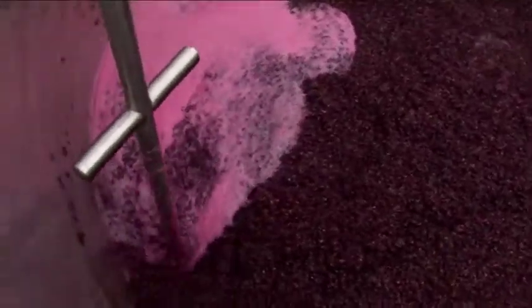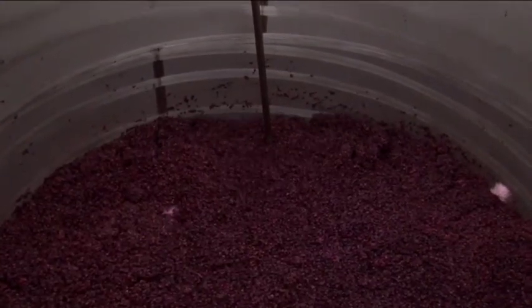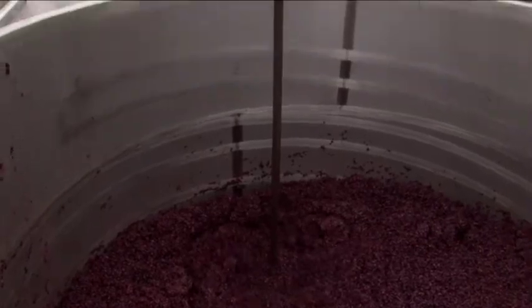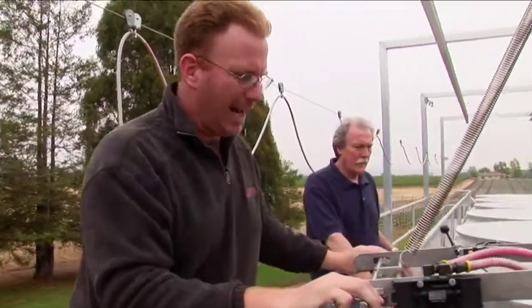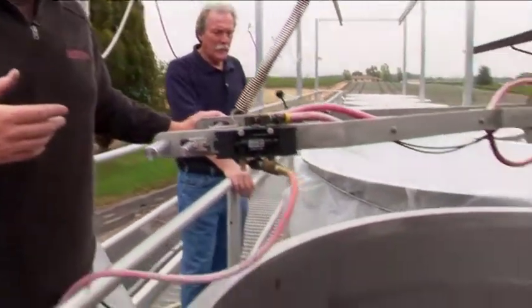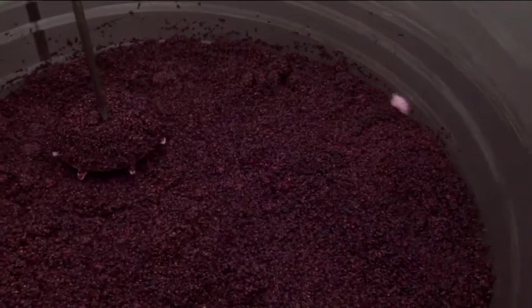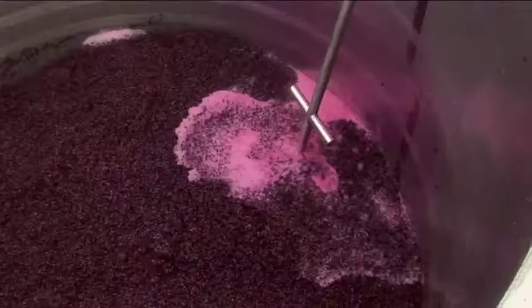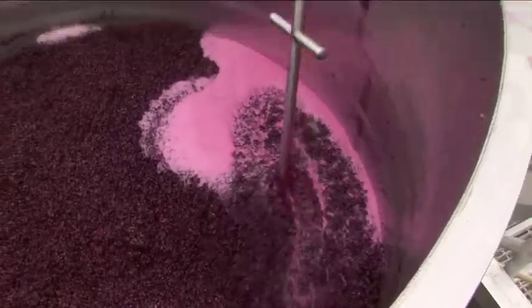In this tank we have about 3.2 tons worth of fruit, and this will yield approximately 7 barrels, something like that. You can see how dark red, almost black the skins are at this stage. It's very early in the fermentation. Later in the fermentation, once the yeast have produced alcohol, you're going to rob the color from the skins, and the hue is going to turn more pink after you've extracted all the color from the skins. Beautiful aromatic raspberry and blackberry kind of wafting out of the tank.